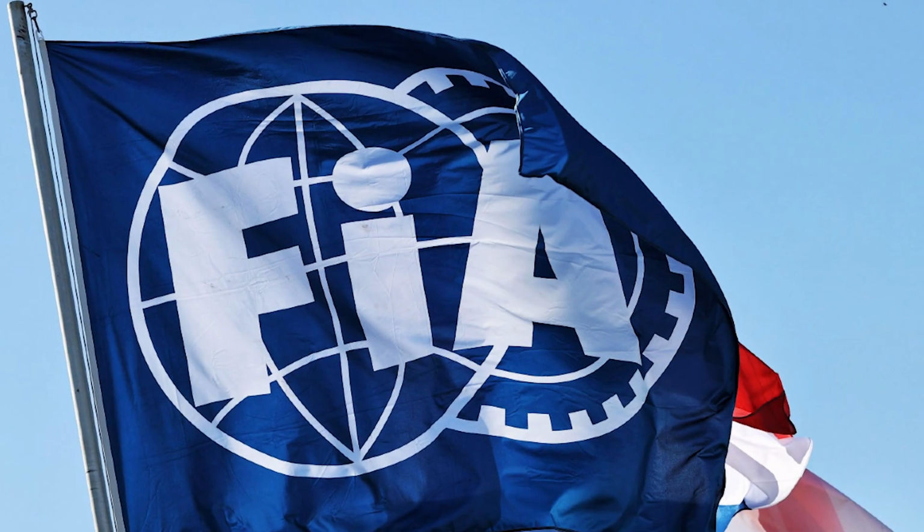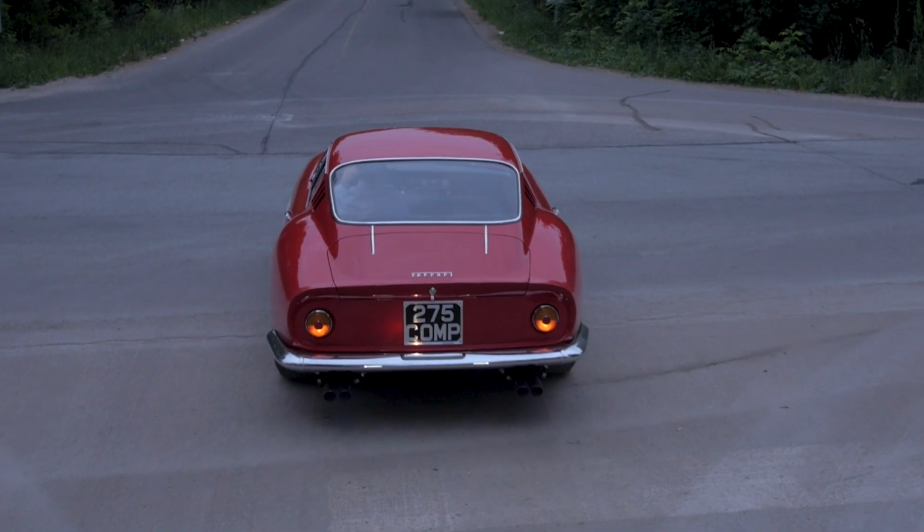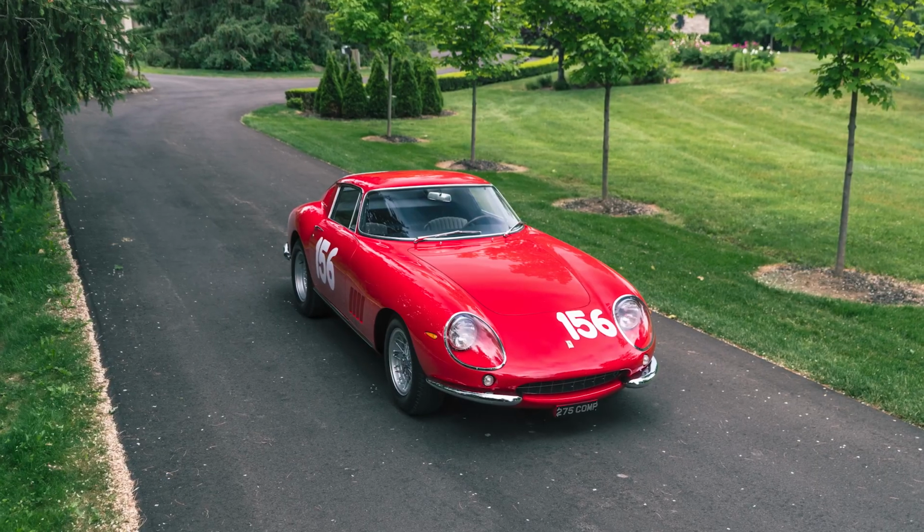But the FIA said, listen, in 66, don't bother bringing that car back. It was so cheated up. So they had to have a more subtle version, and that's what this is here. There's 101 differences, but when you really look at the car, it doesn't look that different. That's until you drive it.